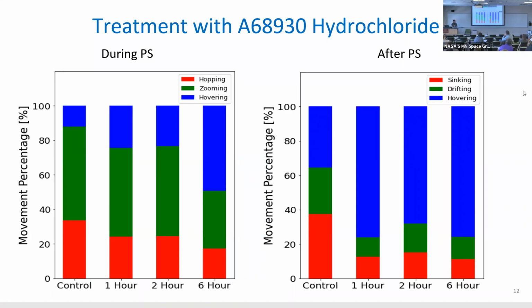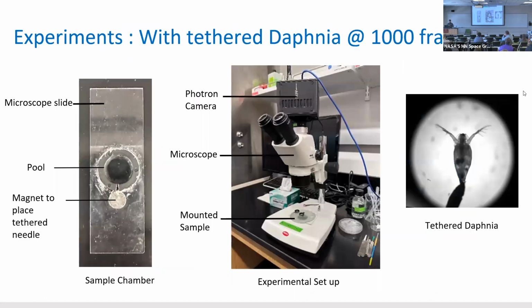From this idea, we saw that this is very interesting because overall, from the velocity and distance that we observed from the daphnia in a drug state, we inferred that while the daphnia is moving, it's not moving anywhere. Due to this idea, we wanted to look closely at the daphnia, specifically at the antenna segments of the daphnia.